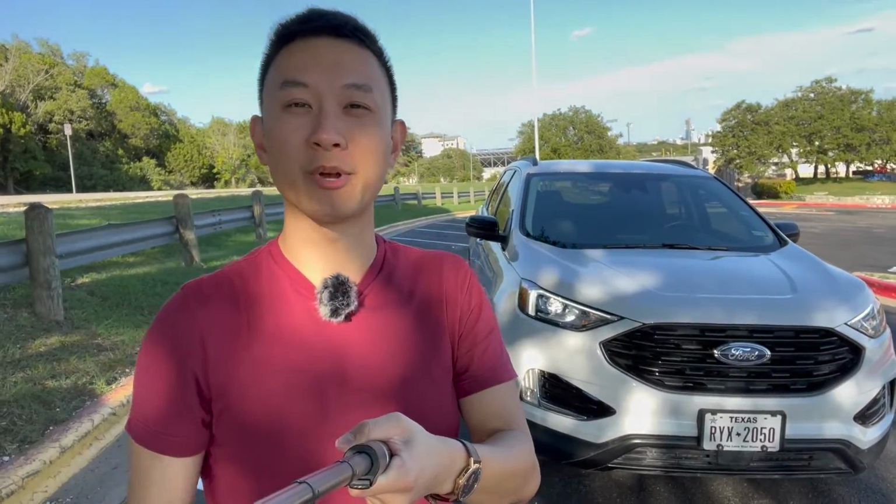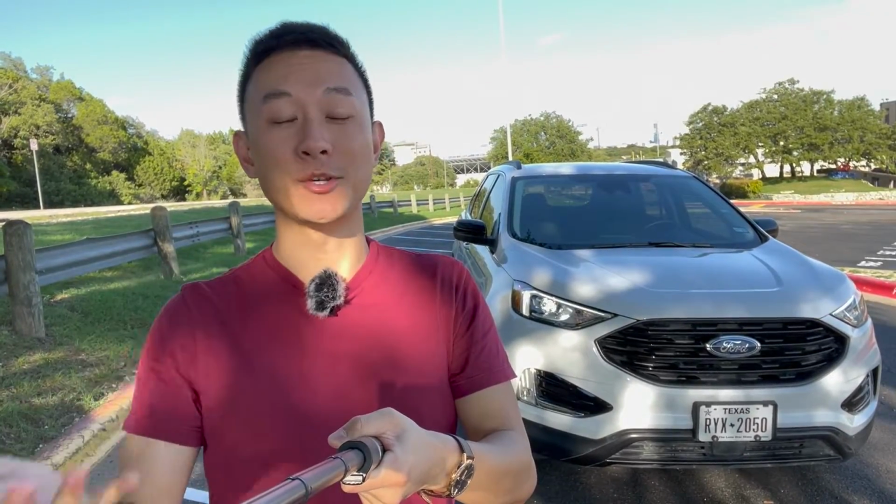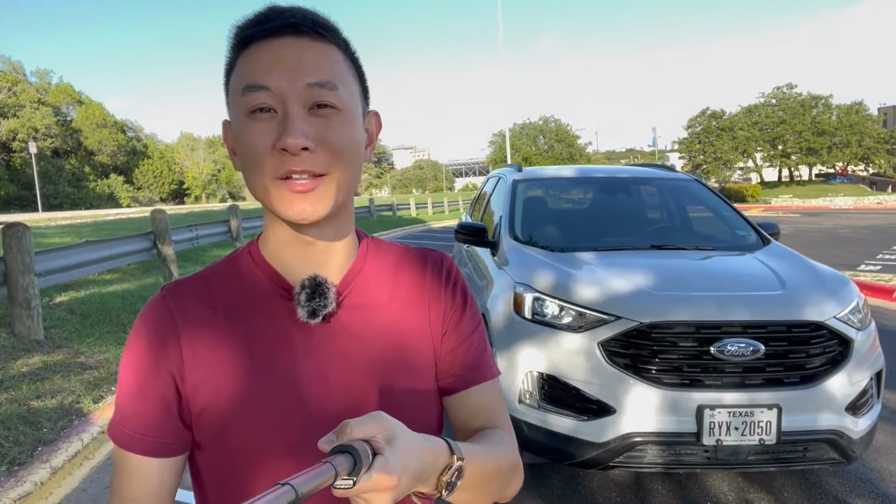Hey everyone, it's Steven. Today I have the 2022 Ford Edge SEL. This is Ford's offering in the popular mid-size two-row SUV segment. So this competes with things like the Chevy Blazer, Jeep Grand Cherokee, and the Volkswagen Atlas Cross Sport.